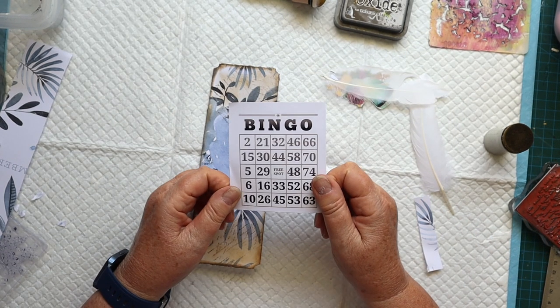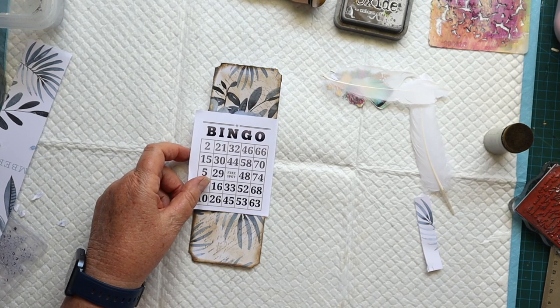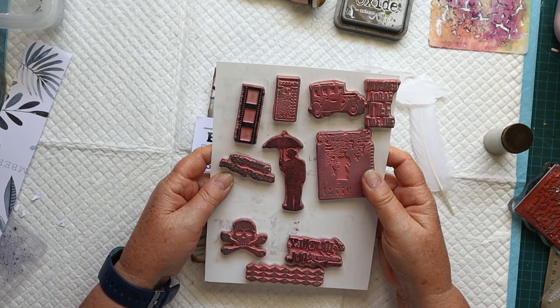I have a bingo ticket here. I can't find my bingo ticket stamp, which was in this set. It's definitely not there, is it?